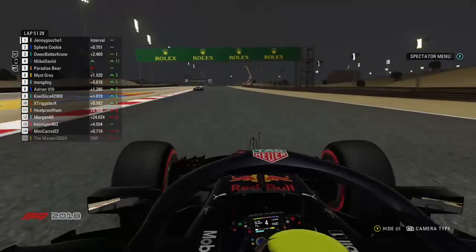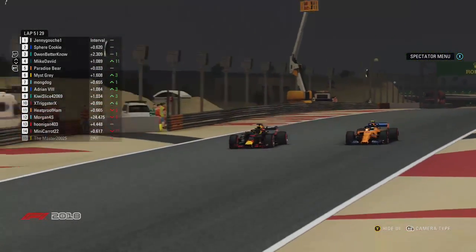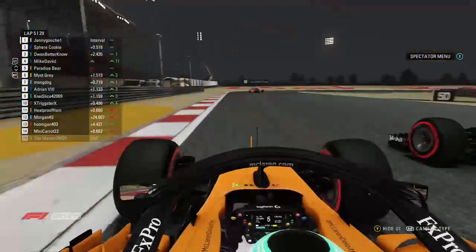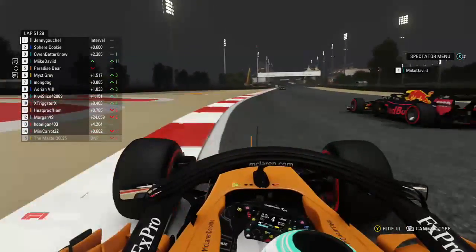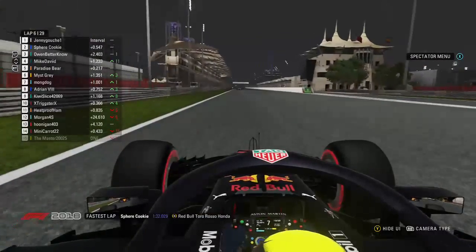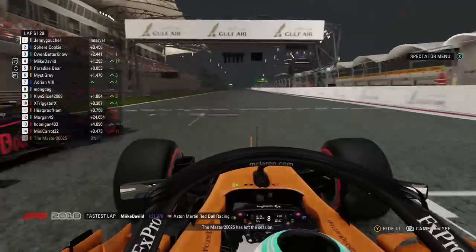Mike David going up on the inside. He's gaining positions left, right and centre is Mike David, and he gets it. It's P4 for the Red Bull driver. He's just absolutely driving through all of them. There goes Paradise Bear on the attack around on the outside potentially of the final couple of corners. And can he keep it in the track boundaries? No, he can't. Mike David dictates to him where he goes, and that is it. It's Mike David's P4. Cracking work from Mike and the defending world champion.